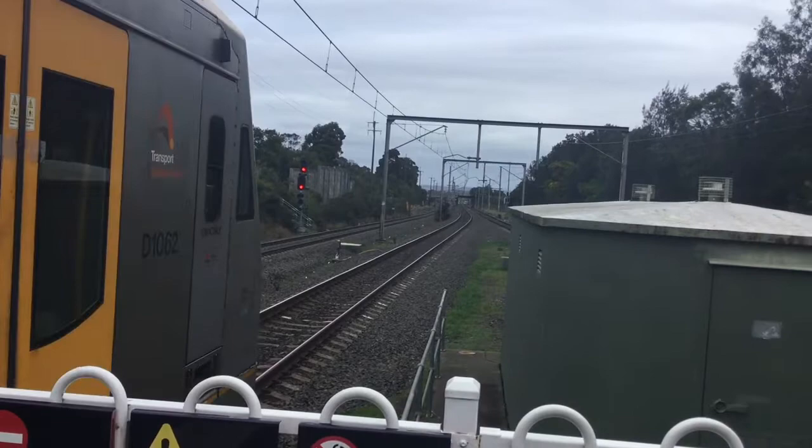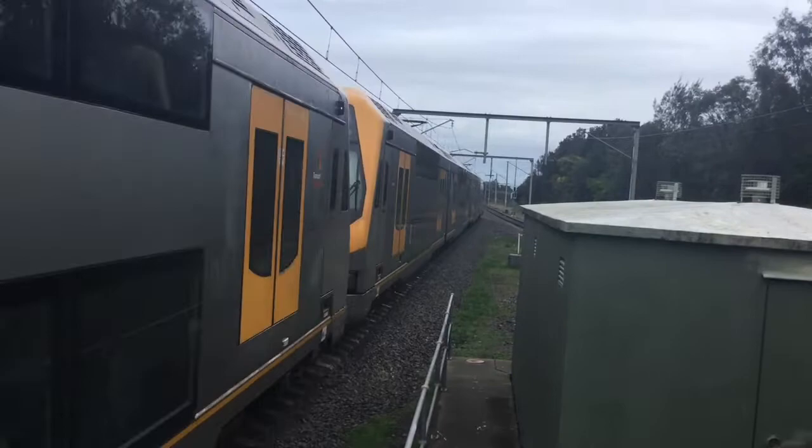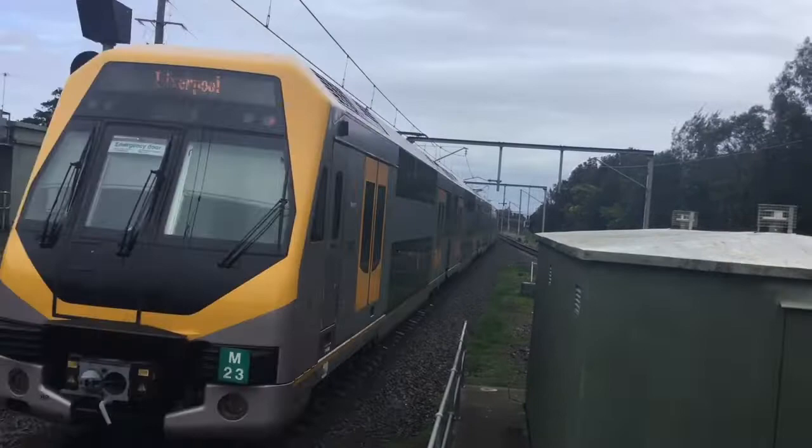Next up will be Lightingfield, followed by Villawood, Parramatta, Warwick Farm and Liverpool. The rear forecast is M23. Next up will be Lightingfield.